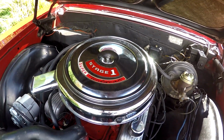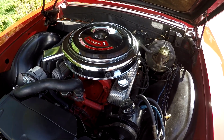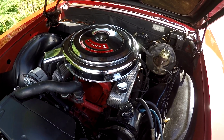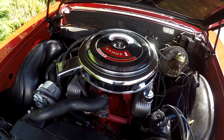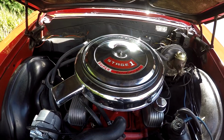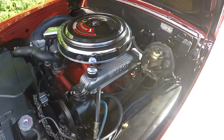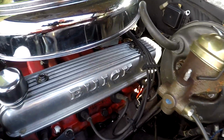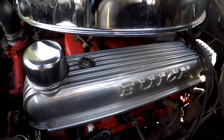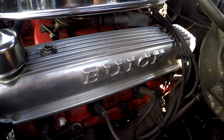You can see it says Stage 1 on the air cleaner. I think this air cleaner might be from '68 or '69, because I don't think the Stage 1 terminology started until around that time, but I'm not complaining. It's a cool air cleaner. If you look at the valve covers, these are factory aluminum valve covers, finned aluminum with Buick on the side.